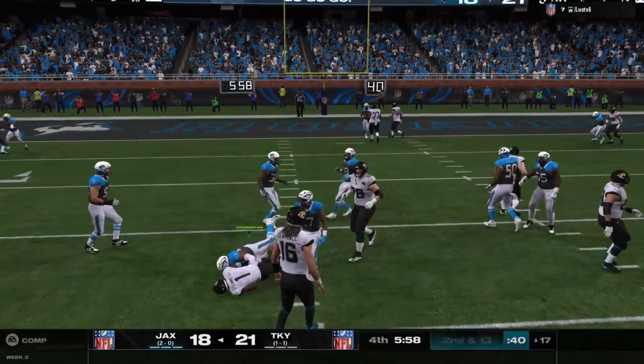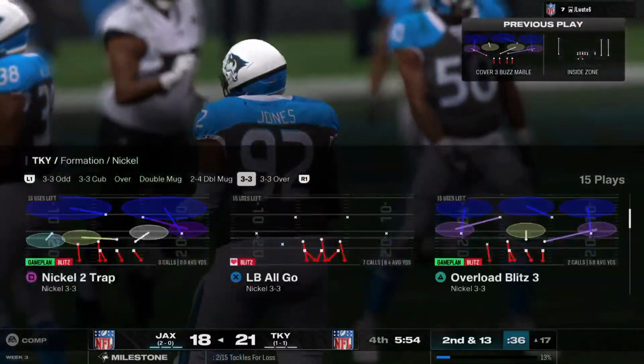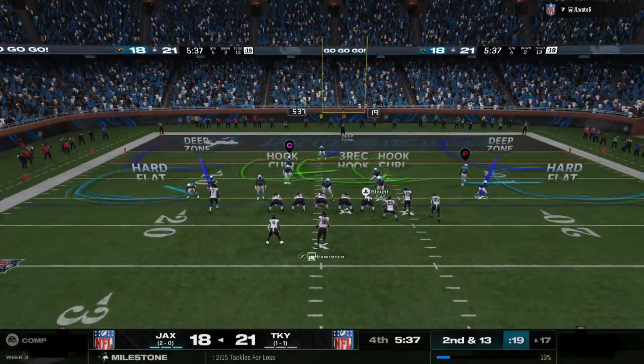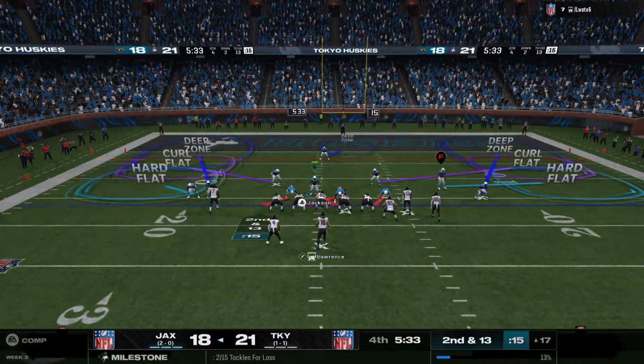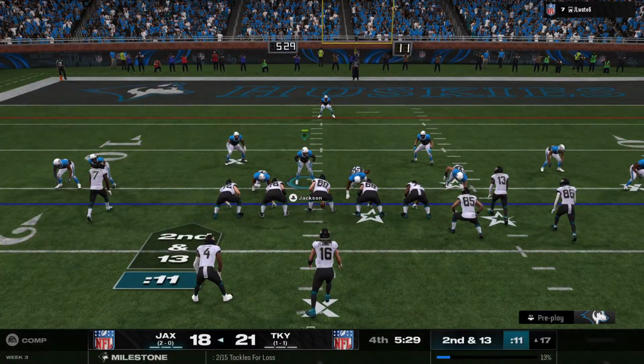Out of the gun, a give to ETN. And they've got him behind the line for a big loss. This is one of those plays that I wish we had the huddle mic'd up, Kate, because I can assure you that offensive line in their own way is telling that running back, sorry, we did not give you any chance.